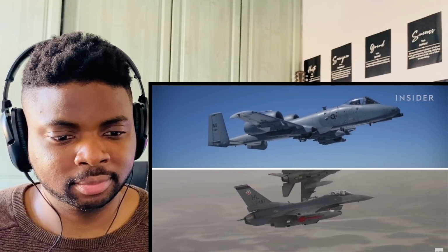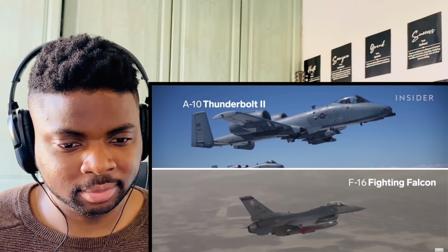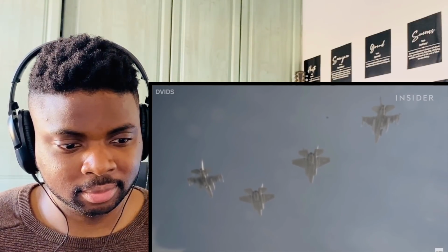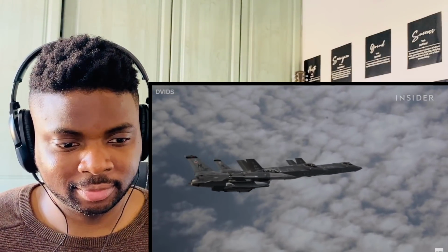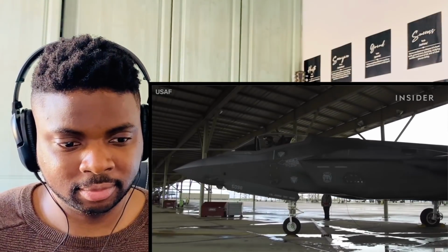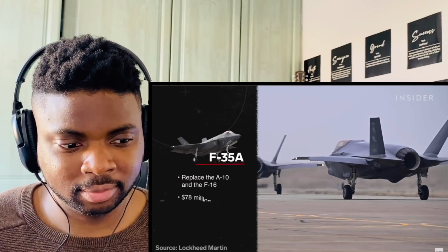The Air Force was looking to replace the A-10 and the F-16. I have flown against F-16s in this airplane. You can end up just showing up behind them and they never knew that you were on your way. You were invisible, you saw them from a long ways out, they never saw you. Ghost flies the most conventional fighter-bomber version, the F-35A. It's also the least expensive of the three at $78 million.